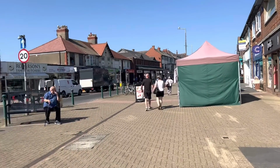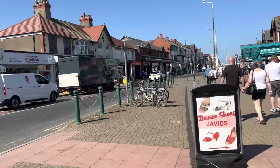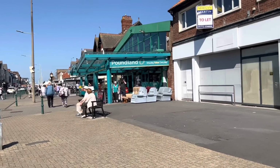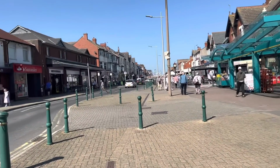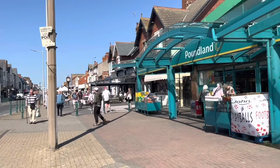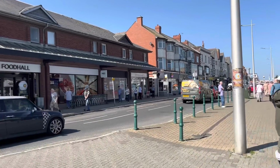And this is the great metropolis of Cleveleys. So it's a very, very pleasant place to visit. There's plenty of shops selling all kinds of different things. This is the central, busy part of the town centre. This is coming soon. The old bank. We've got national names, so there's banks and Marks and Spencer's Food Hall and Poundland. Marks and Spencer's Food Hall is actually one of their best performing stores. It's so popular and so well used.